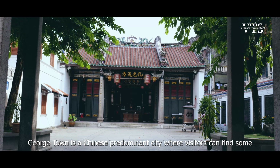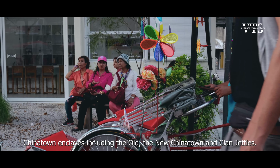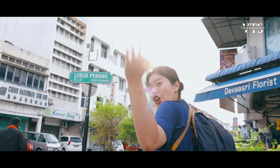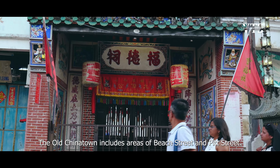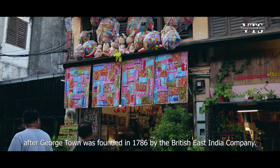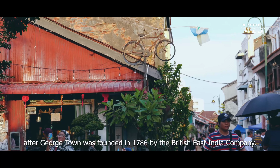Georgetown is a predominantly Chinese city, where visitors can find some Chinatown enclaves, including the Old Chinatown, the New Chinatown, and Glens Jetties. The Old Chinatown includes areas of Beach Street and Pitt Street. There was an increase of Chinese immigrants after Georgetown was founded in 1786 by the British East India Company.